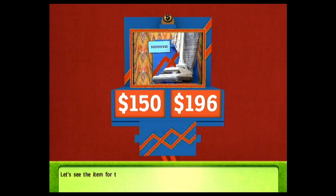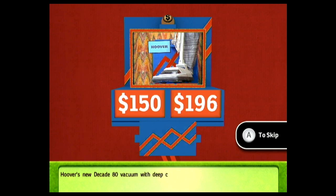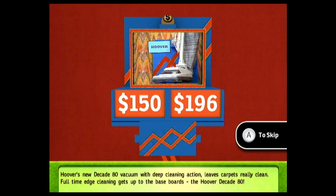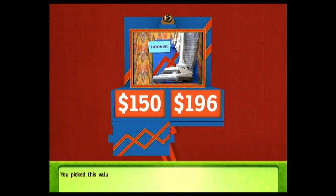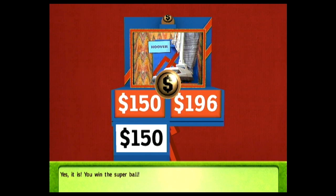All right, let's see the item for the Super Ball. Hoover, new Decade 80 vacuum with deep cleaning action. Leaves carpets really clean. Full-time edge cleaning gets up to the baseboard. The Hoover Decade 80. Is the left or the right value the actual retail price? You pick this value. Is it correct? Yes, it is. You win the Super Ball.